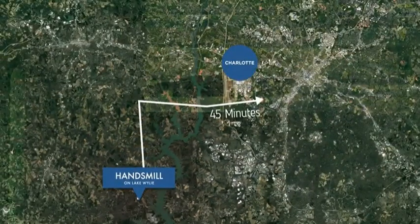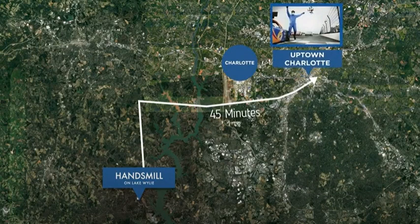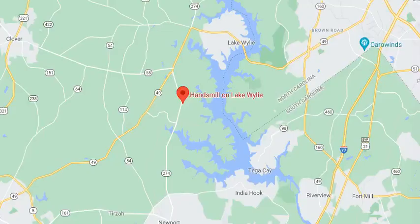Now, the proximity to Charlotte is really what I want to talk about now because Lake Wylie is here. Most of the greater Charlotte area is located on this side of Lake Wylie. I say most of it, a lot of it. I'll show you on the map how to get to Handsmill, but you are a good little way from uptown, but it ain't bad. This Handsmill Parkway is a beautiful drive. In fact, let's just look at it on Google Maps. There's the North Carolina, South Carolina state line.